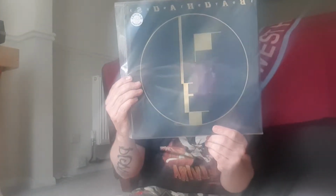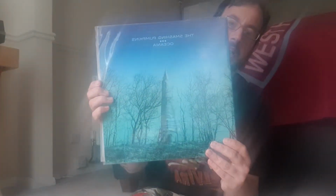I got Kendra Smith. The album's called 5 Ways of Disappearing. I've got Bauhaus, and that's Mask. Also got Bauhaus Greatest Hits, 1979 to 83. I got the 3-disc Pixies debut EP album Come On Pilgrim and Surfer Rosa, and there's also a live album on there. Smashing Pumpkins Oceana, which is the European edition.